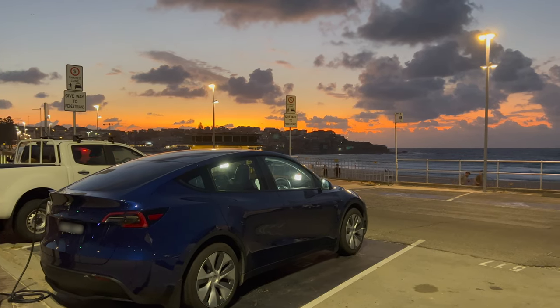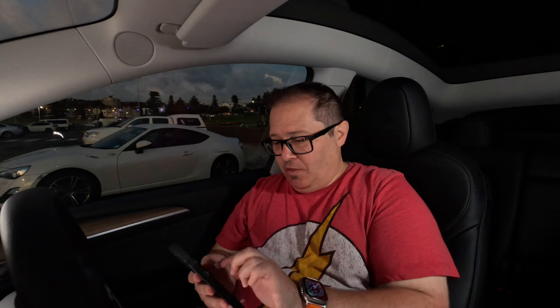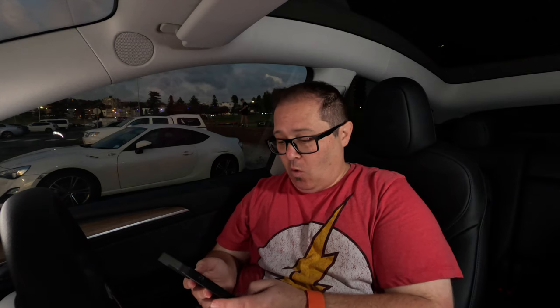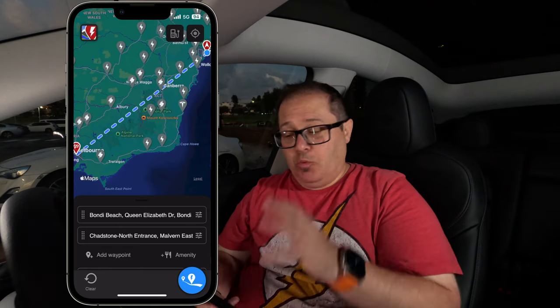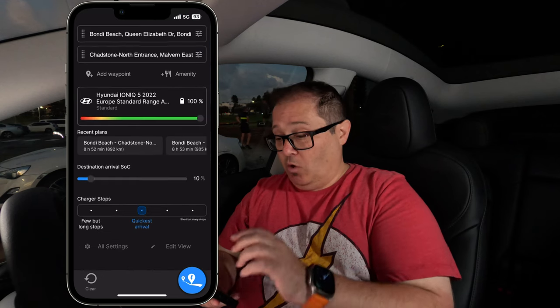And I'm talking a little bit fast because the sun's coming up and my light's going to change, so I need to do this quick smart. The app that I'm actually going to use is called A Better Route Planner. How A Better Route Planner works is you put in where you're starting. I'm starting here at Bondi Beach and I'm going to drive to Chadstone in Melbourne. You put in what car you're driving.